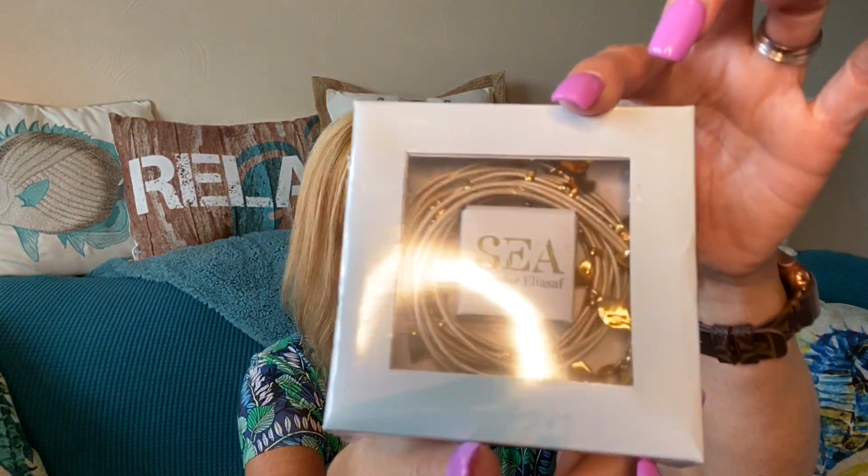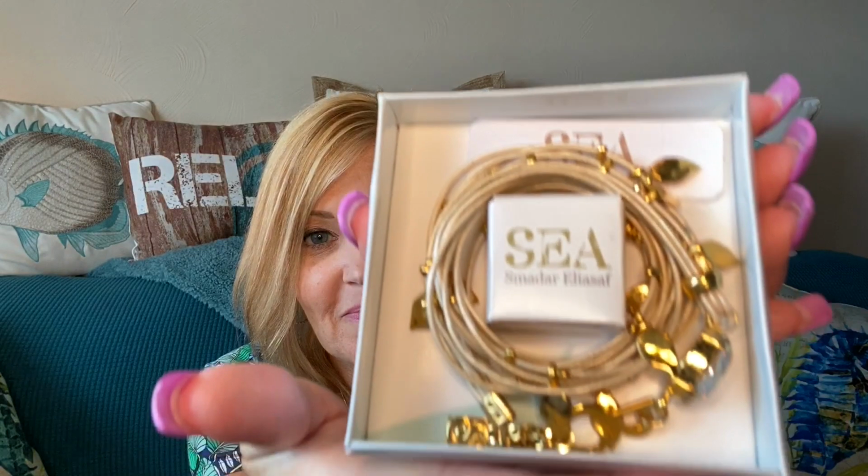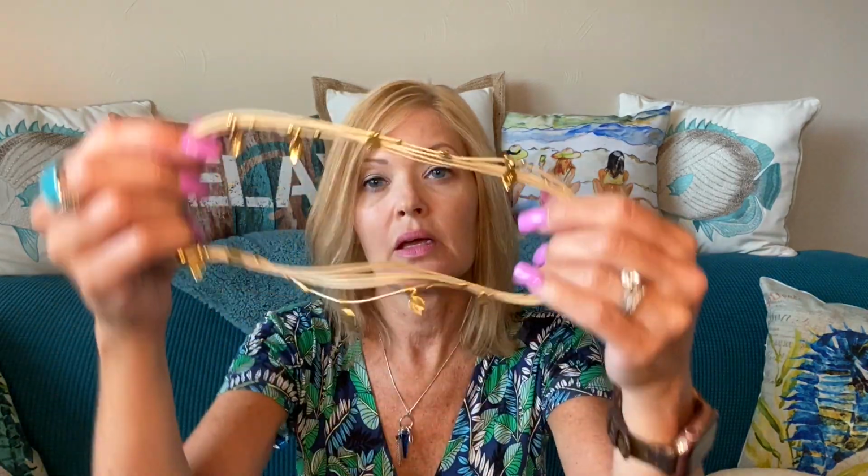So there's goodies here. All right, so let's talk about this little bag that came inside it as part of my extras. So you get accessories and beauty products with the Lux Plus, which is what I have here. And I got Sea Smader. Oh, look at this. This is so pretty. All right. Look at this. I love it already. Okay, so this is gorgeous. And I think that you could wear this as a necklace or as a bracelet. So I'm already loving this.